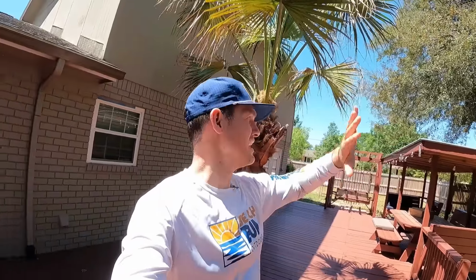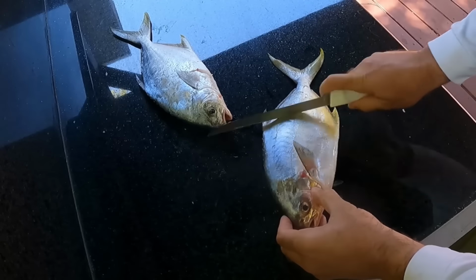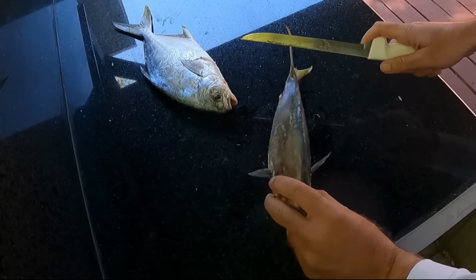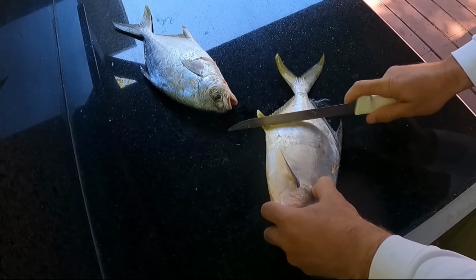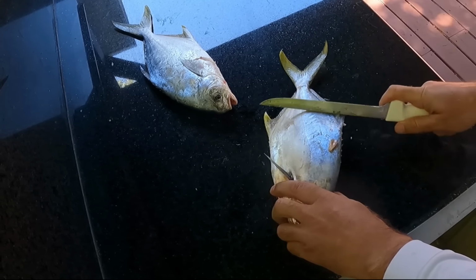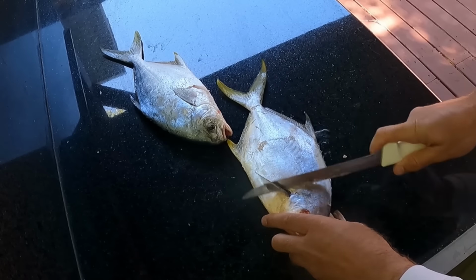We have hardly any wind at all, beautiful blue skies, but sometimes the fish don't bite as well in conditions like this. But you know what I wanna do today? Let me show you. Last video, I cooked a Spanish mackerel. And after I cooked it, I was like, you know what? There is one thing I could have done to this Spanish to put it over the top. And it's been bugging me ever since. So I got to get some redemption today.